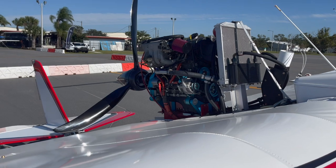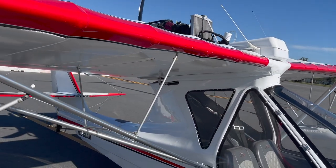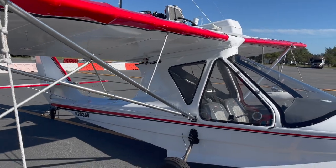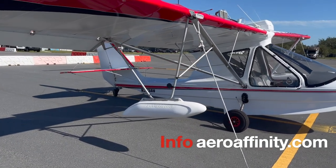Powered by Aero Momentum, this is the S17 model of the Aero Adventure Aventura II. Big two-seater, comfortable, very nice airplane.